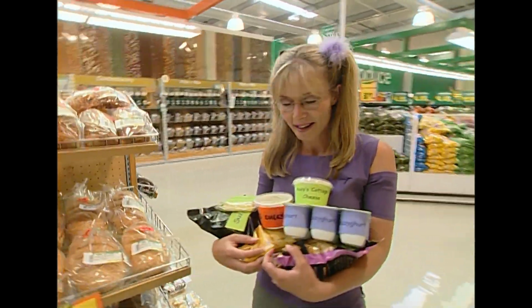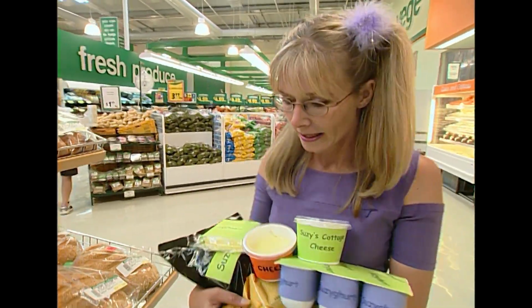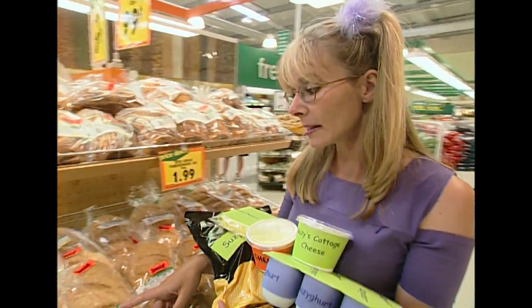On my way to a picnic. Look, I've got all the picnic spread ready here. All I need is the bread. But which one do I choose? There are so many different kinds of bread to choose from. This one looks quite nice.